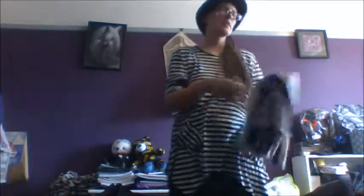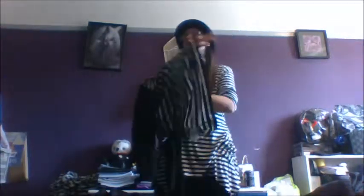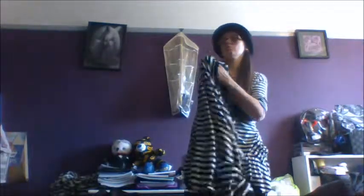And I love, again, black and white makes me think of Jack Skellington. I think it was off everything, £5. It's hard to remember every item I've ever bought because I bought a lot. But I do buy mostly, like I said, charity shops and cheapy stores, or cheapy stores online. It's just a habit.